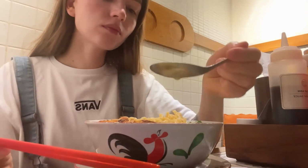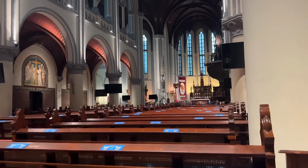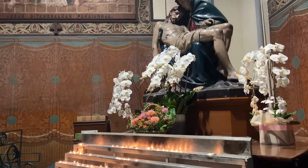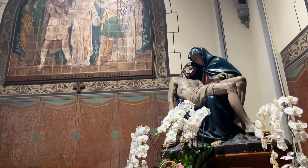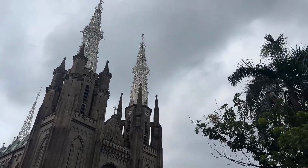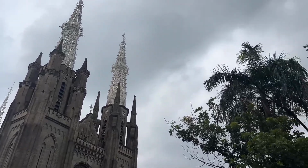Continuing my exploration of Jakarta, I stumbled upon the Jakarta Cathedral, also known as the Cathedral of Saint Mary of the Assumption. The building has a striking dark, neo-Gothic style that I really like.